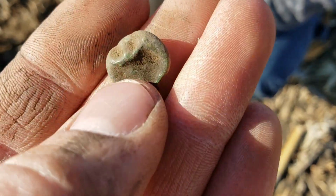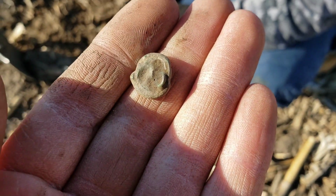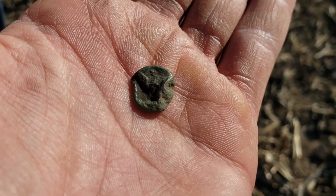Yeah, I think that's exactly what that is, a smashed up button. That's a nice find, man. Let's see if we get something else. So here's Terry's button all brushed off.